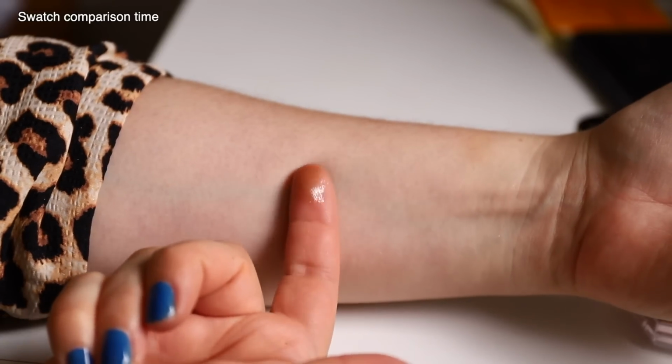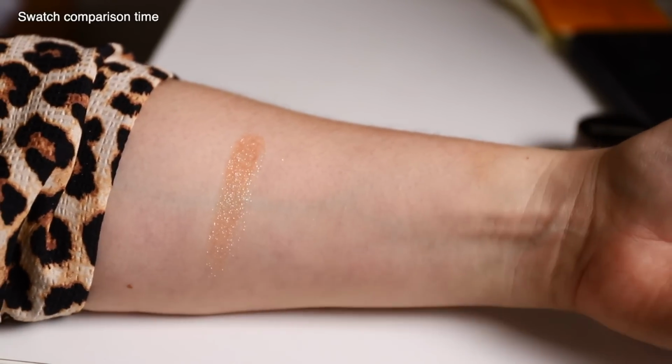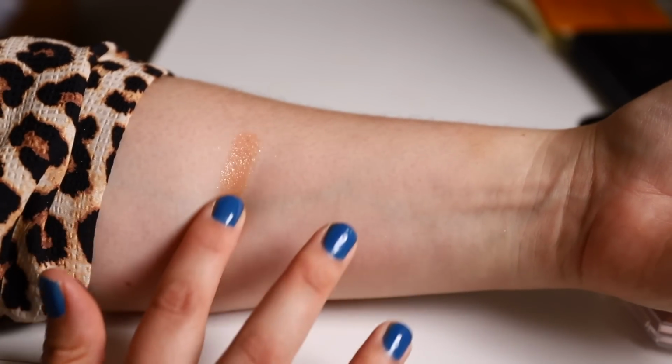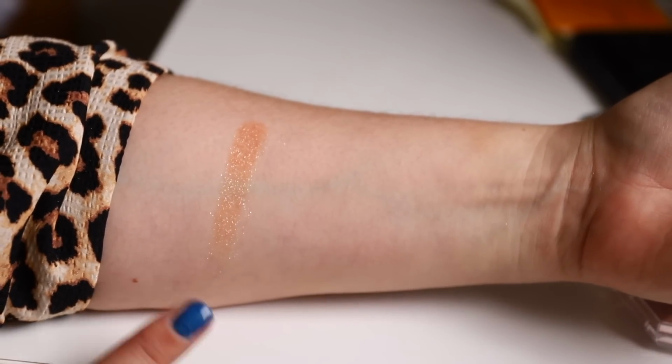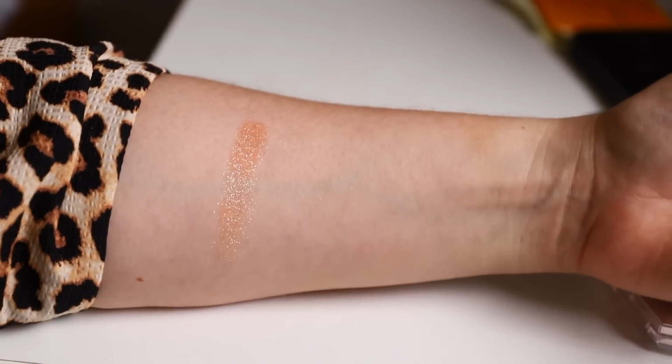All right, we're going to start with the Urban Decay Space Cowboy because we want a nice reference to what we're trying to compare. You can see this definitely has that warm, almost orange caramel base, and it's got that beautiful twinkle to it, which is stunning.